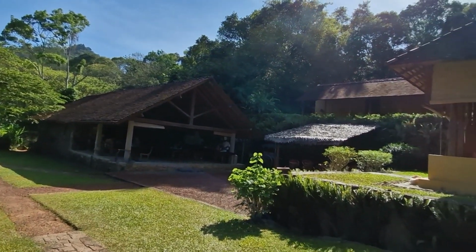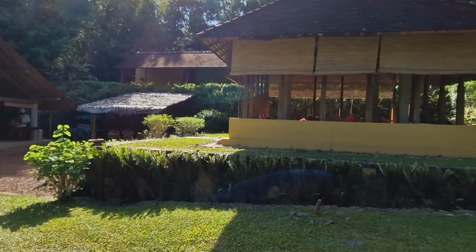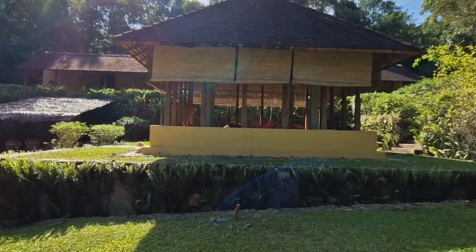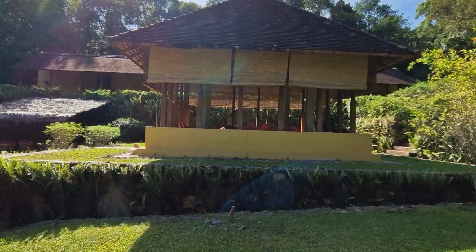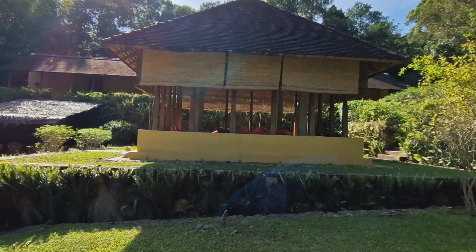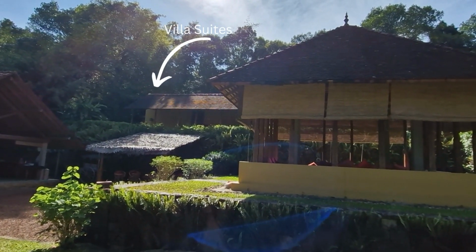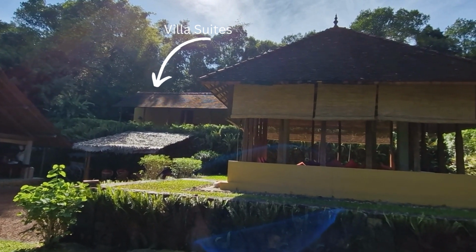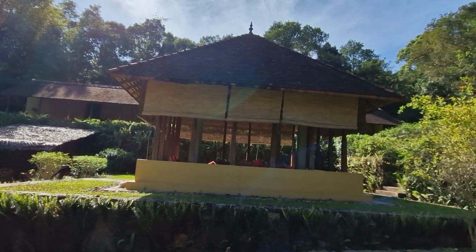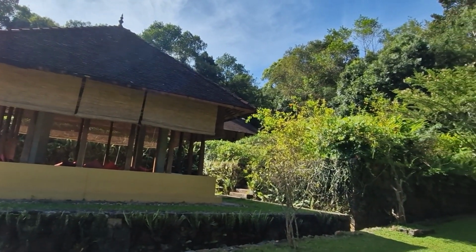And then over this way is more seating. Sun's in my face now, so not ideal. But this is a pavilion where we had our reception drinks, and apparently they had cocktails here last night. We were back too late from the train, so we didn't get the chance to sit in there other than reception drinks. And up behind this block are 3 villa suites, which I think are the more pricey option here, but they have got proper walls, so if you're unhappy about the critters that might visit your room, that's probably the best option for you.